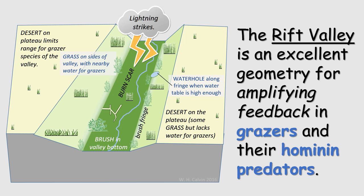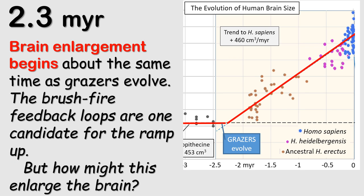Okay, so now lightning strikes in the bottom. You get a burn scar, and a path eventually opens up, giving this boom time opportunity to the grazing animals and their predators. Okay. So the Rift Valley is kind of handy for doing this in a way that many other physical situations are not.